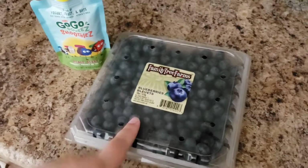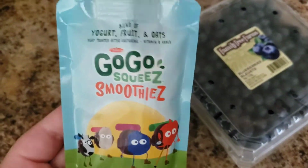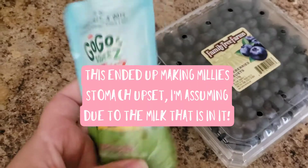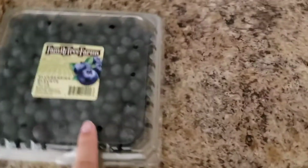So this is what she's going to have. We're going to cut up some blueberries into fourths so that she won't choke on them. And then we're going to try one of these Go-Go Squeeze smoothies. We've never tried these before, so it'll be interesting, but I think she'll like them. We'll see how that goes. And then, like I said, blueberries.